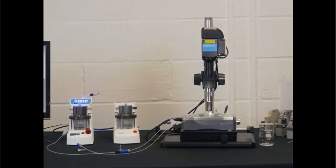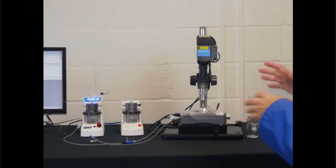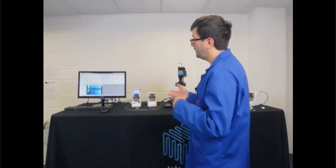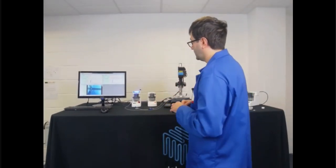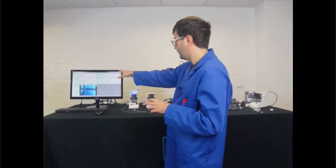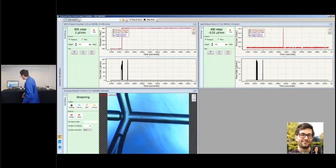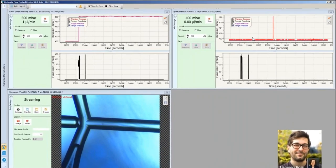Yeah, that's basically everything I want to show you on the hardware side, but I think the last section will be on the FCC, which is basically the software that you see here. We can share the screen, so I can play with the software and show you how we can control the pump and how we can change the flow rates.